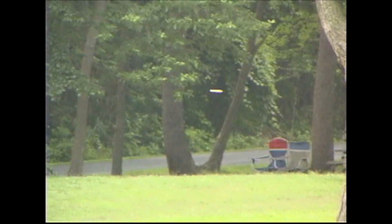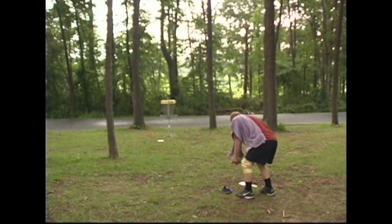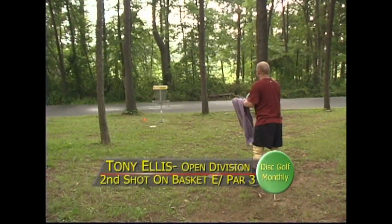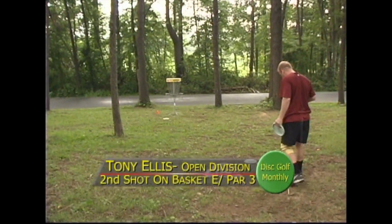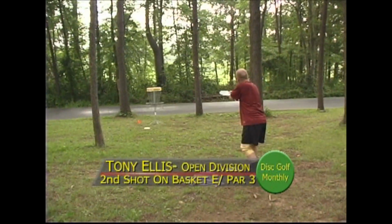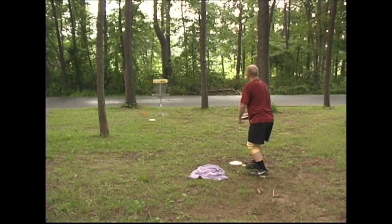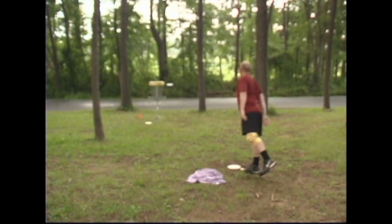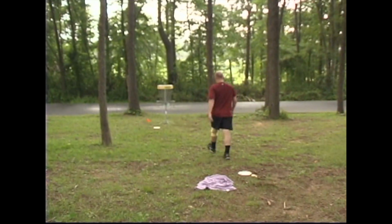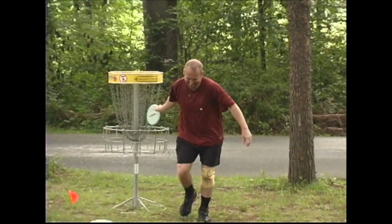Right, that's going a little bit wide. It's kept fading. That's in somebody's picnic area there. And Tony's got a birdie putt here. This is not a piece of cake, as you can see the OB road right behind it. And it's been raining, the rain's picking up. This could seal second place for him. And there it is. Nice job. Nice round, Tony. Way to throw.